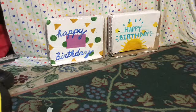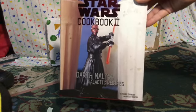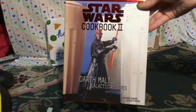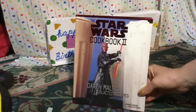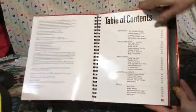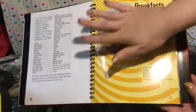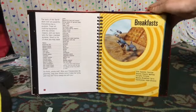Okay, so the next thing we have is what my little brother got me for my birthday. It is the Star Wars Cookbook 2, Darth Malt and More Galactic Recipes. I don't have the first one, but we saw this and we didn't see the first one at the store, and so we got it for me. So let's find some puns in here. So we got table of contents. Oh, these are also laminated, so you can just wipe it off if you get something on there. Love that, because, you know, it gets messy.